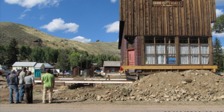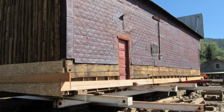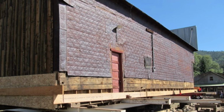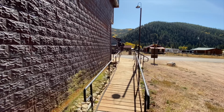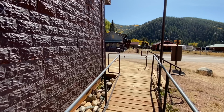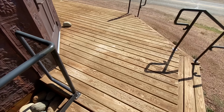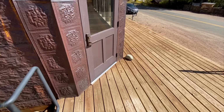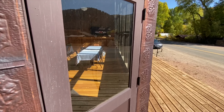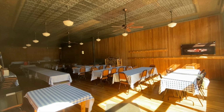This is because in 2014, they actually lifted the entire building off the ground, put new foundations underneath it, and then set it back where it was. This is why today it's elevated and we now have modern wheelchair ramps around the building. If you have any idea what the names and dates represent on the porch, I'd really love to know. But regardless, their efforts have left us with this beautifully restored City Hall.